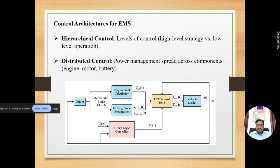These are control architectures. There are basically 2 control architectures. These are very basic. The hierarchical control, that is level of control, high level strategy versus low level operation, and the distributed control, that means power management spread across the components, that is engine, motor, and battery. So hierarchy is somewhat level, that is higher level controller and lower level. For example, it just has to supervise the battery management system and energy management system. And the distributed control is executing the decision taken by the hierarchy. So the power management is spread across the components. The amount of energy taken from the engine and the amount taken from the motor is under the control of distributed control. But the decision strategy is with the hierarchical control.